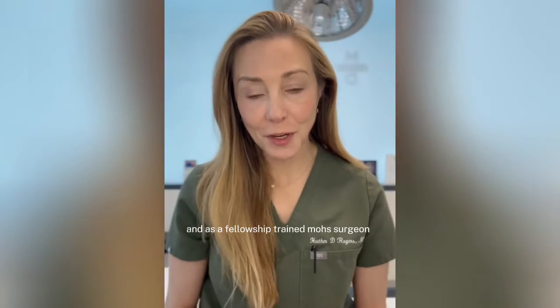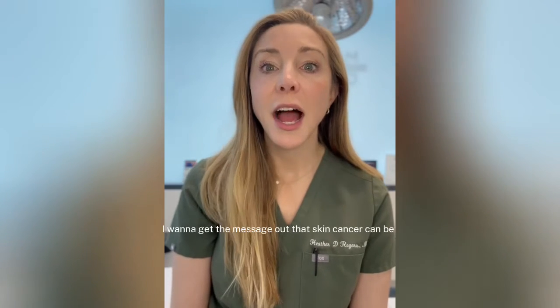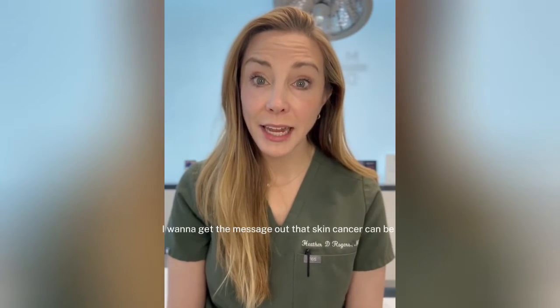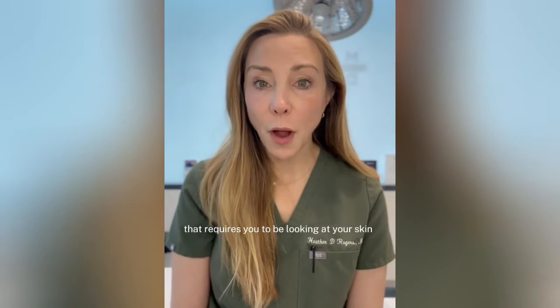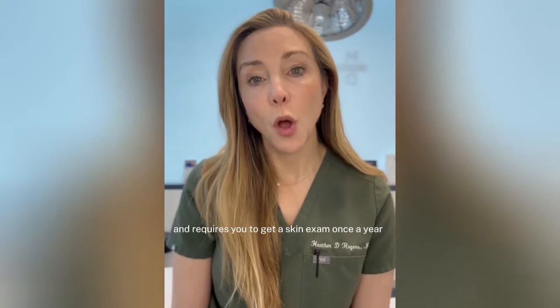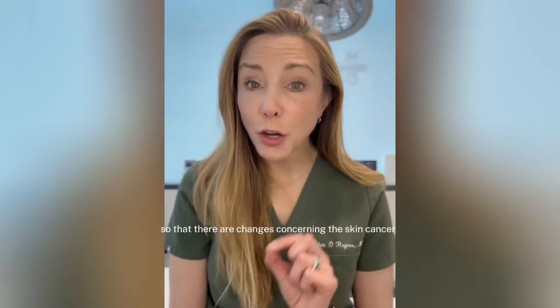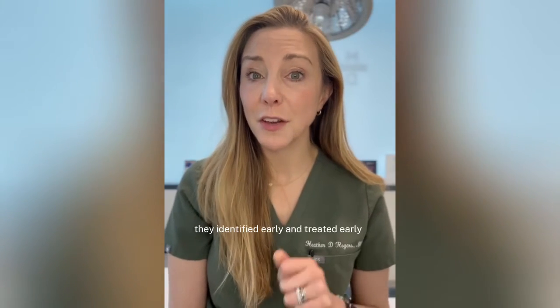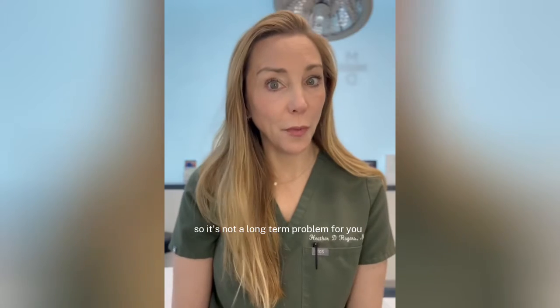Today is about skin cancer awareness. And as a fellowship trained Mohs surgeon who spends half of her day treating skin cancer, I want to get the message out that skin cancer can be and should be highly curable, but that requires you to be looking at your skin, and it requires you to get a skin exam once a year to make sure that an expert is looking at your skin, so if there are changes concerning of skin cancer, they're identified early and treated early so that it's not a long-term problem for you.